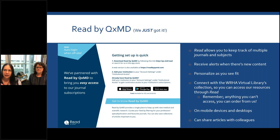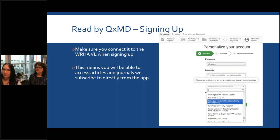There's this "getting set up is quick" image here, and if you go to our WRHA Virtual Library blog, this information is there as well. This is the desktop version that I'll be walking you through. When you're signing up, make sure that you've selected the Winnipeg Regional Health Authority Virtual Library. If you go to the Read by QxMD website, this is where you can begin signing up. You put in your profession, you select your library, and once you've got an account on either desktop or mobile, you can sync across devices. It's not like you can only use it on one device.